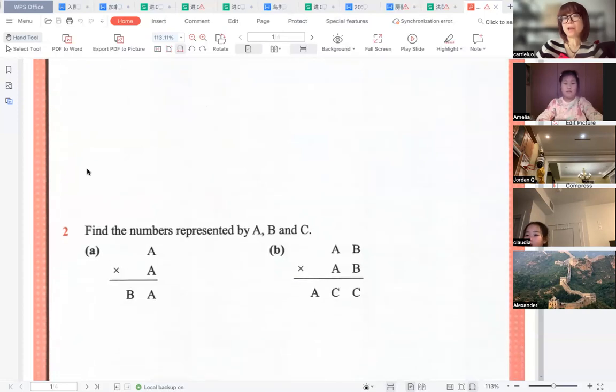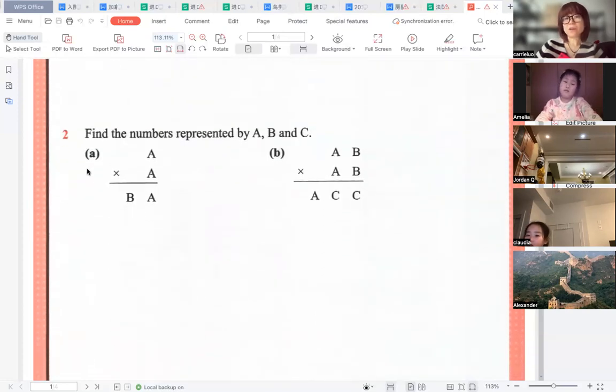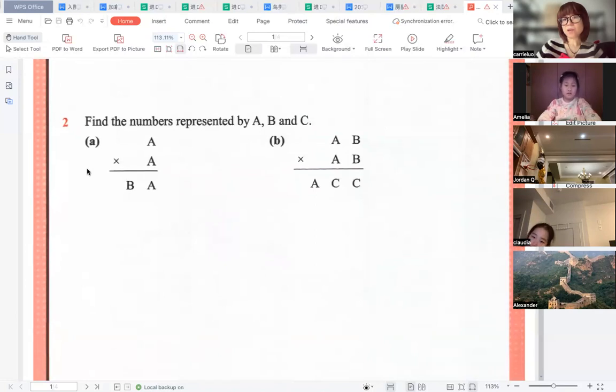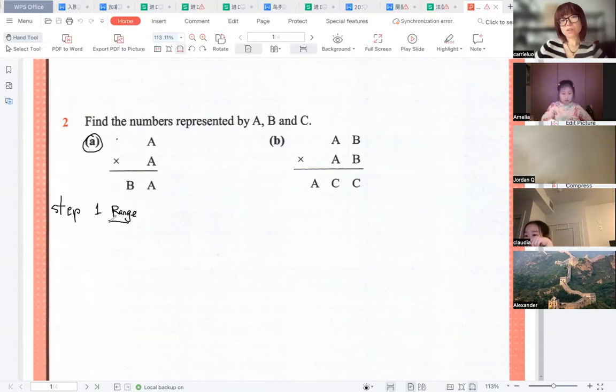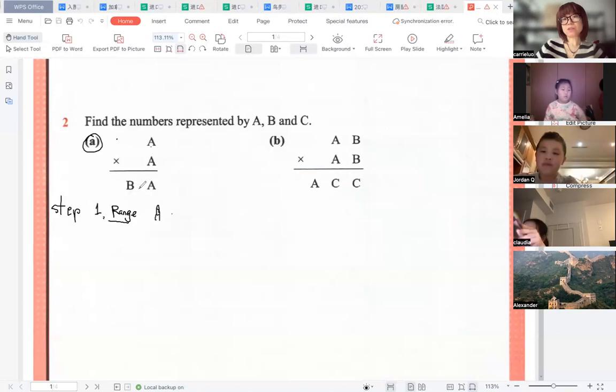Jordan, 你去哪儿了你？Okay, so let's take a look at the next one. Okay, so we have A times A equals BA. So let's take a look at this one. So first of all, step one is what, everybody? Step one is range. Always range. So A must be bigger or equal to what? Four. One digit times one digit equals two digits.